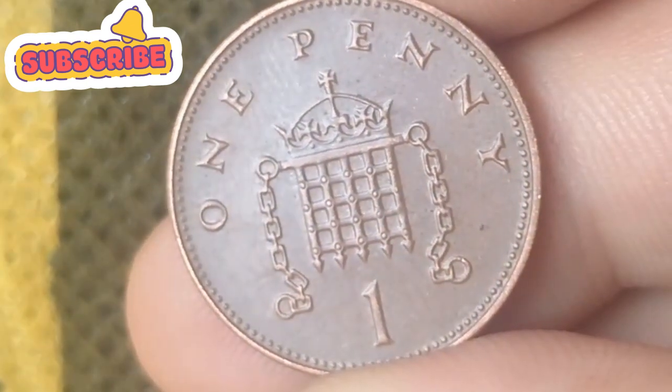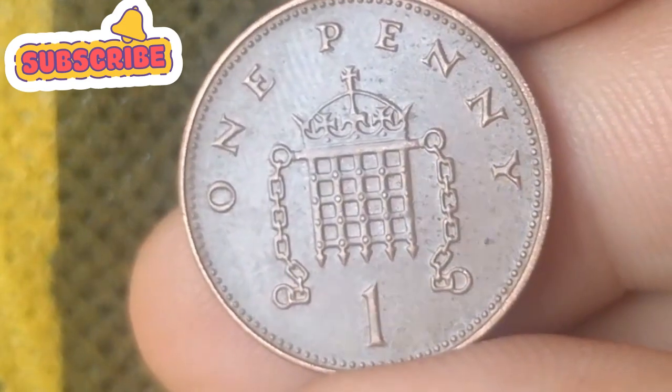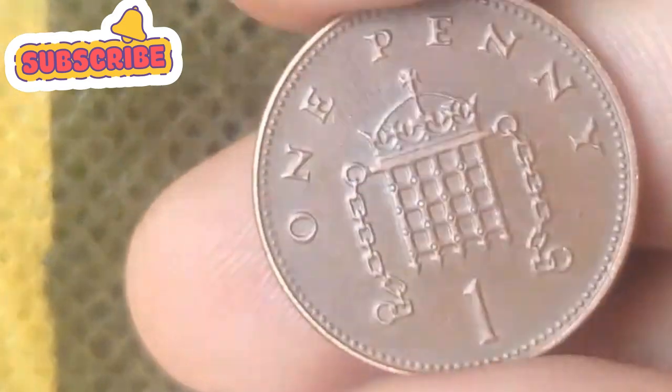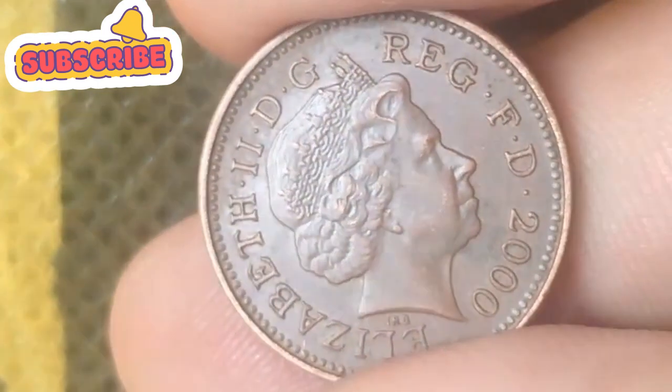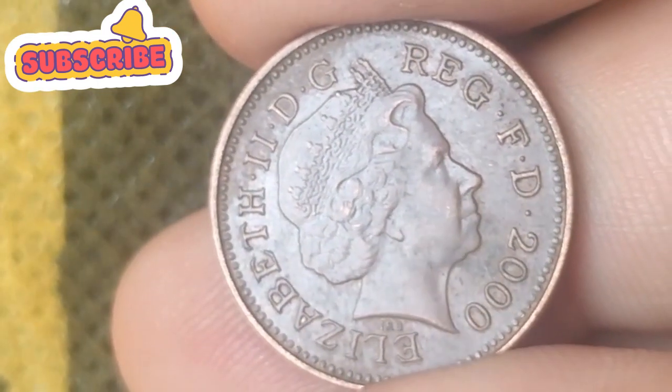That caught everyone's attention. And the questions poured in. How could such a thing happen? What made this coin different from the rest? The truth lay in a perfect storm of factors.